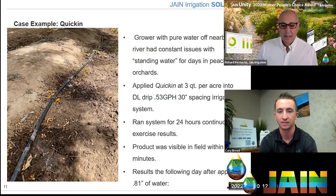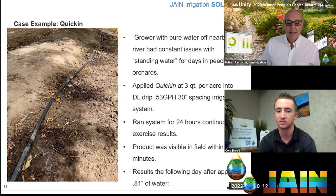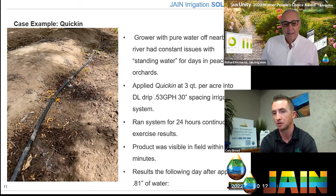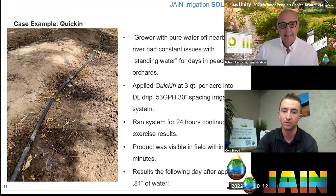Now we ran the system for 24 hours to really put it through its tests and merit. And I can say that after we injected the product at the beginning of the set, it was visible in the field within 30 minutes. Then, based on my calculations, we ran 0.81 inches of water, so a decent amount of water into this ground.